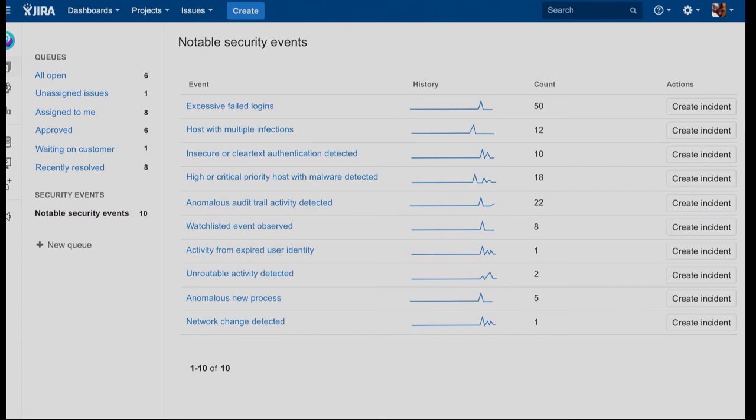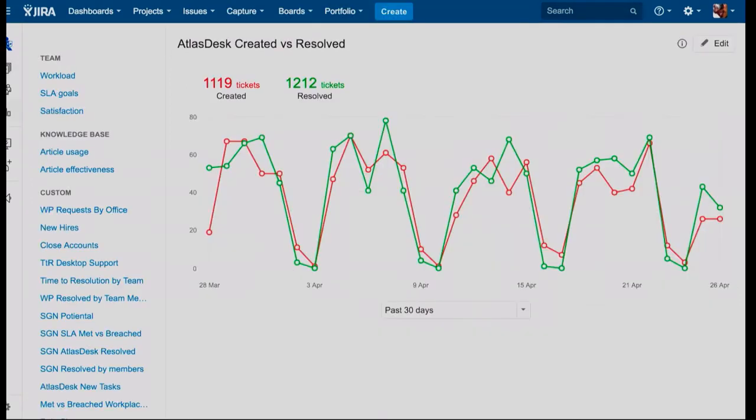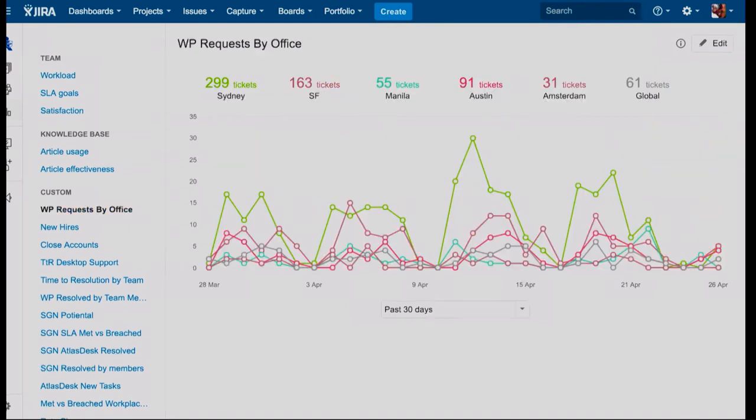Now, you can build this using custom queues. Now, another core aspect of JIRA Service Desk is reports. Here's a very basic fundamental report showing the overall ticket flow, so created versus resolved. Here's a more complicated one. It's a custom report that was created by an admin showing the breakdown of tickets created based on geographical office.